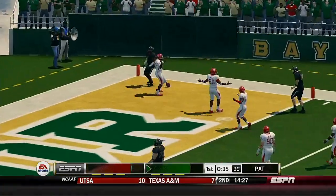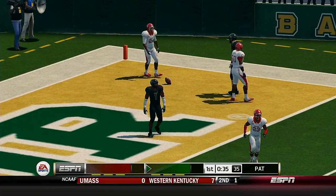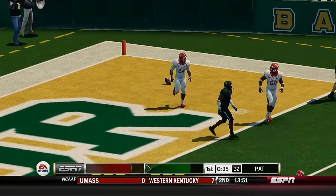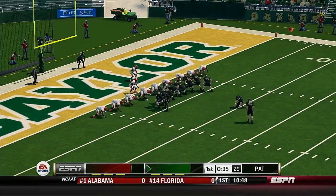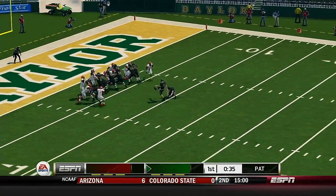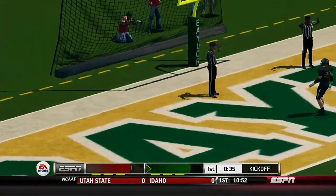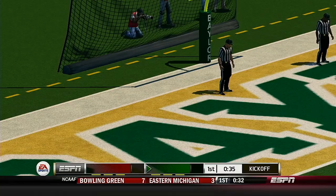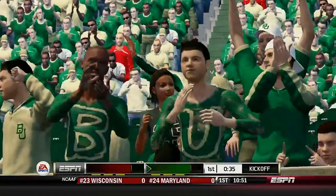Strike to the receiver, touchdown. He makes the PAT. So a short three-play, 29-yard drive, and that's good for a touchdown. So our score, 7-0.